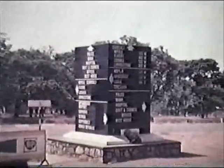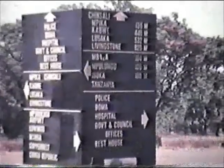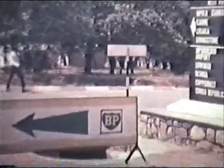You notice that there's nobody there today, or this time of day anyway. Okay, this is the main square in downtown Kasama, and they have towns and cities all over the world with the mileage showing you where. And there's to go to the BP. That's gasoline.